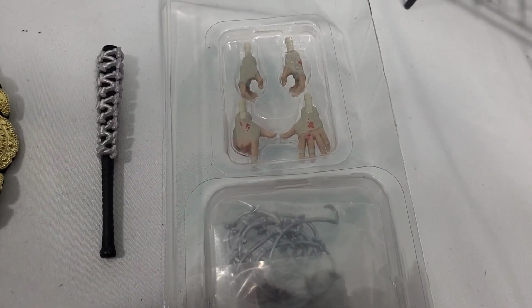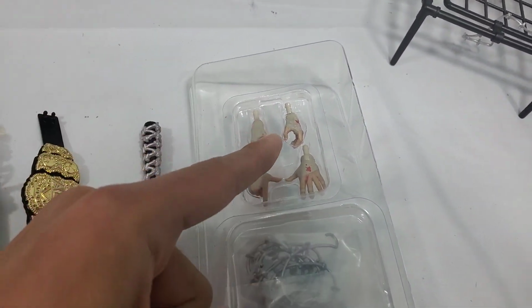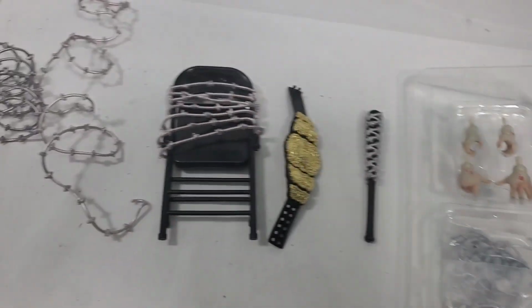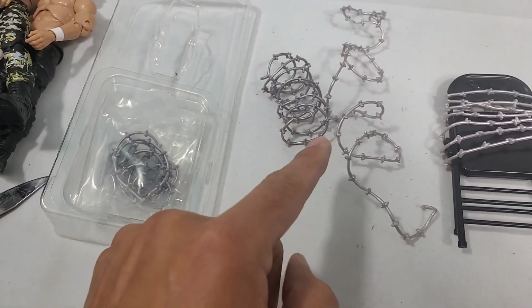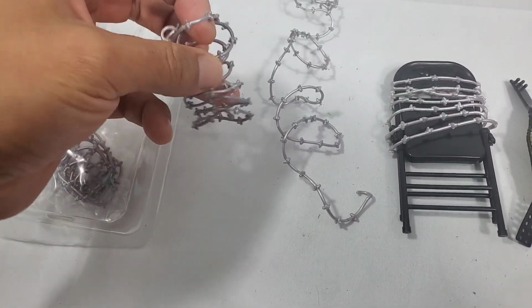You can go ahead and swap it out with two mic open hands. You're going to get that clutch, man. You're also going to get that trigger finger, a full-on open, and a whole bunch of barbed wire. And I got some right there from the last bed playset so you guys can see exactly where they stand side by side.